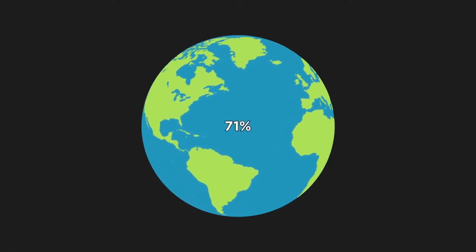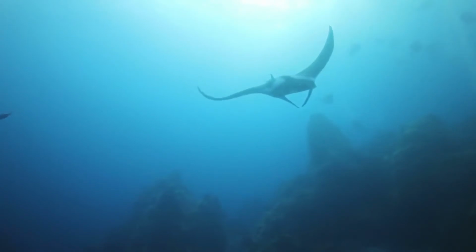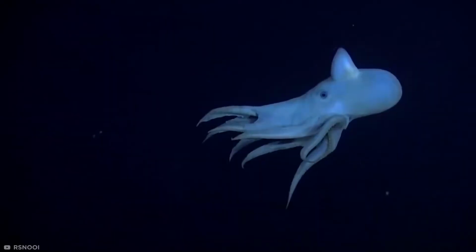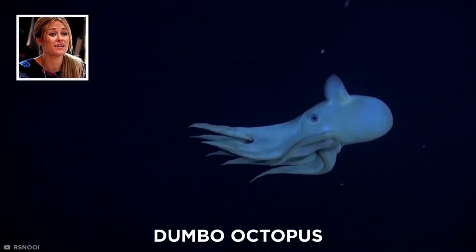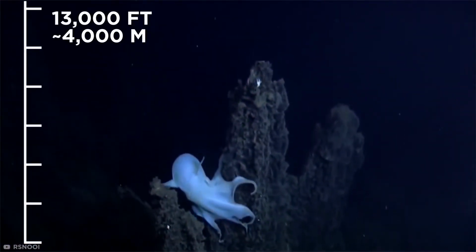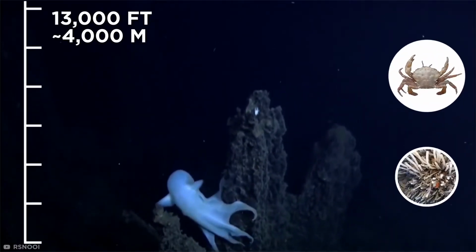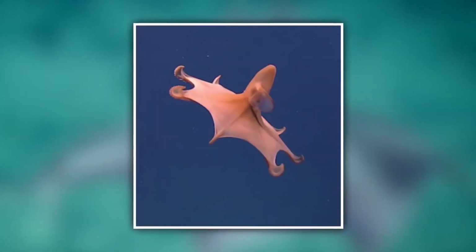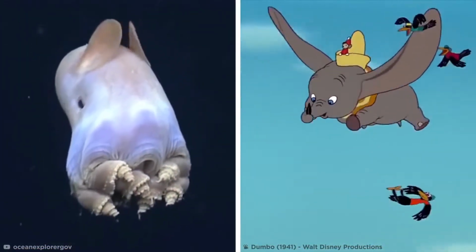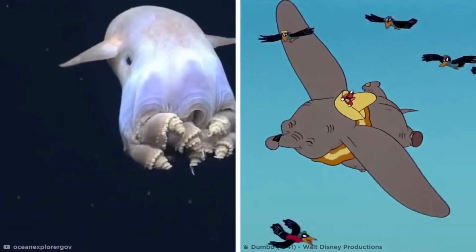The ocean takes up around 71% of the Earth, but some would say we know less about life below sea level than we do about space itself. There are plenty of weird and wonderful creatures lurking in the ocean's darkest depths, and the Dumbo octopus has got to be one of the cutest. These Pokemon-like aquatic animals are observed very rarely in depths of up to 13,000 feet, and are thought to eat small crustaceans and worms. 18 different species fall under the same umbrella name, and each one looks like Disney's Dumbo grew 4 extra legs and learned how to swim.